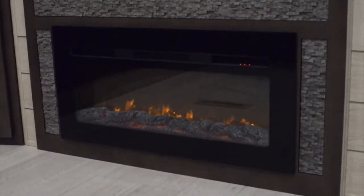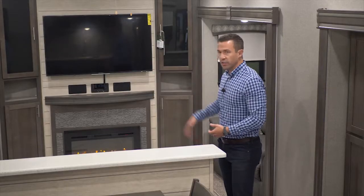You've got a fireplace, you've got dual zone speakers here, ceiling fan. It's just a great, great floor plan for entertaining. Ton of space in here, very open.